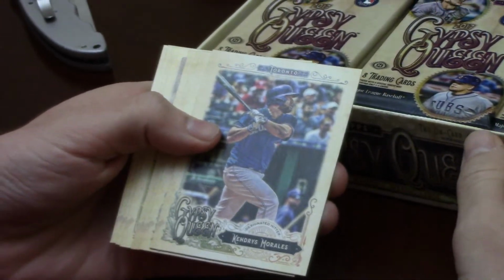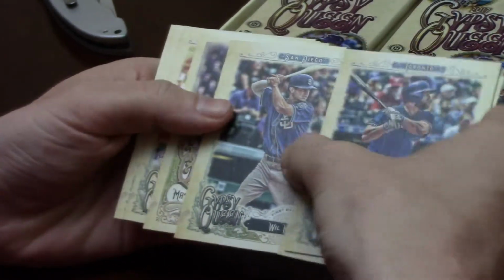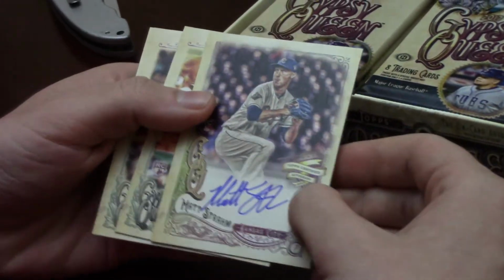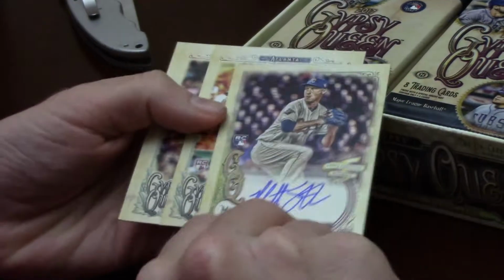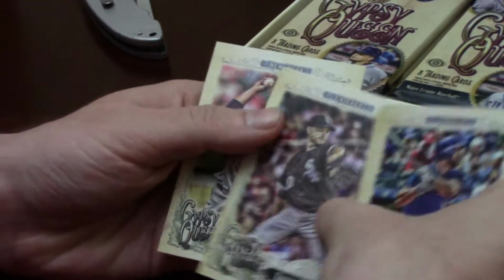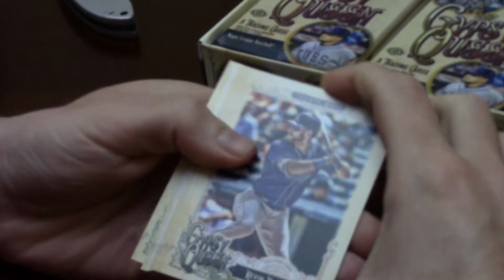We got Kendrys Morales, Nelson Cruz, Jose Iglesias, Will Myers. Ooh, off the bat, got our first auto on card, Matt Strom, rookie auto. Pretty sweet. Wow. I love Gypsy Queen. Love the look. Dansby Swanson, rookie. Pretty cool. David Robertson, and then Shiro Tanaka win the pack out. Man, first hit off the bat. Wasn't expecting that.